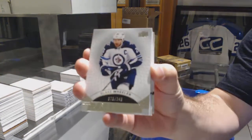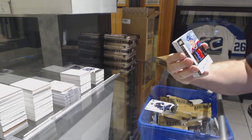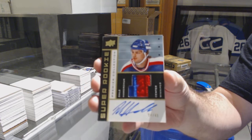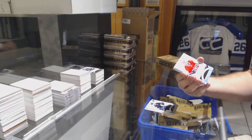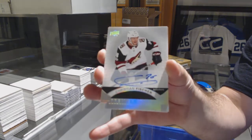We've got a Winnipeg Jets 249 Blake Wheeler. Winnipeg Jets 399 Jack Roslovic. For the Coyotes, super rookie patch auto gold, Dale Hawerchuk. I swear I got this one last time too. Coyotes number to 49, Dale Hawerchuk. For the Montreal Canadiens, Carey Price jersey. For the Coyotes, Christian Fischer. You're looking at it right now, so there you go.